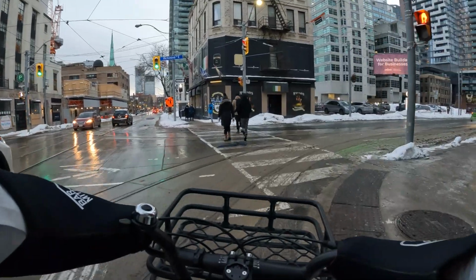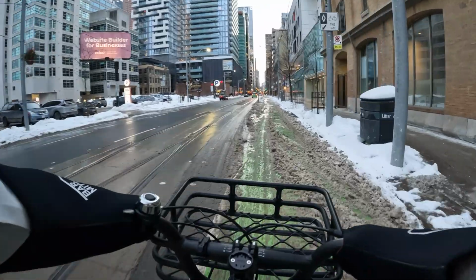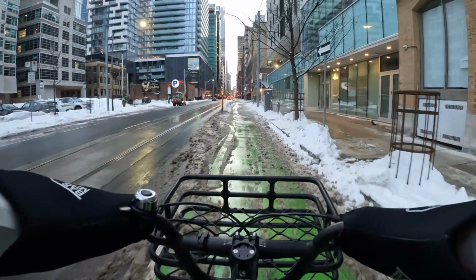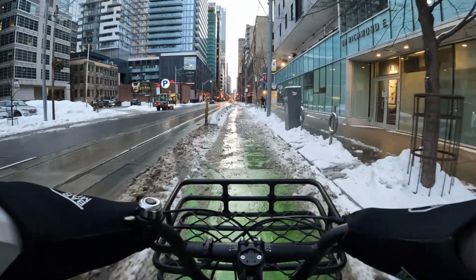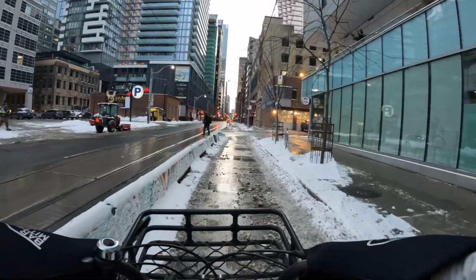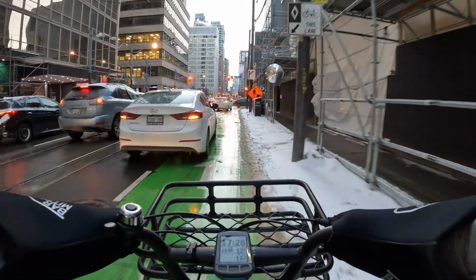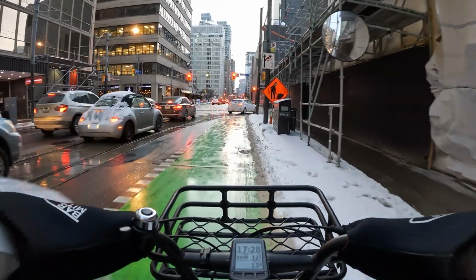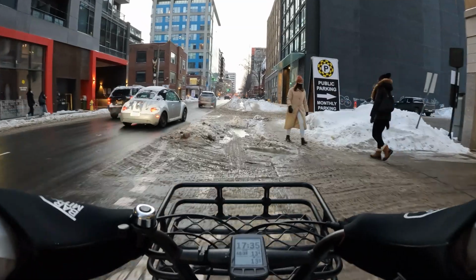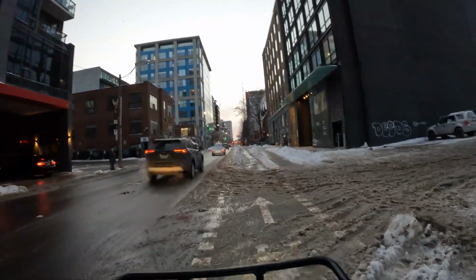I'm now heading back home, and I'm riding on another one-way street with a protective cycle track. This cycle track was full of slush, ice, and snow. I was really surprised that the state of the track was this bad, especially since the road next to it was well cleared, and I'm right downtown at this point. Here's another stalled car. There were multiple instances where I had to get off my saddle and push the bike while riding on this cycle track, because it was either that or falling.